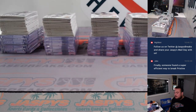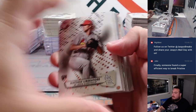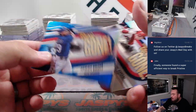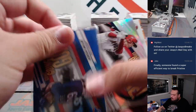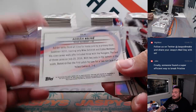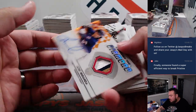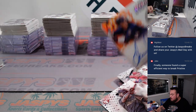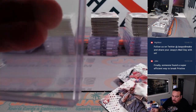Last four right here, guys. Here we go. Going, going, gone. Adrian Beltre, blue. That's going to 75 for the Texas Rangers. And nice Jose Miranda, a nice three-color patch and autograph there for the Minnesota Twins. That's a beautiful patch there, too. Minnesota going to Daniel.